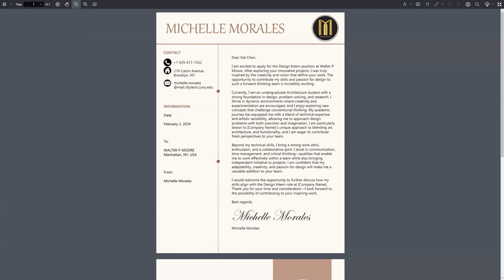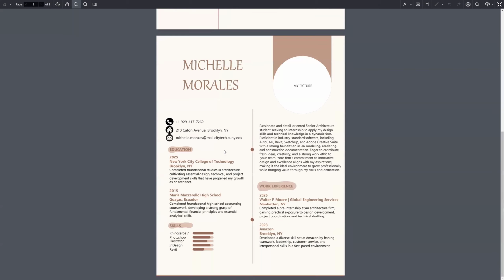Okay. Also, you can make it so it aligns to each category. So let's say you have one here by "I am," one by "currently," one by "beyond," and one by "I would." So it kind of gives you bullet points to read your letter, which could also be a nice way to make it simple to read for the audience. All right, so good is here.